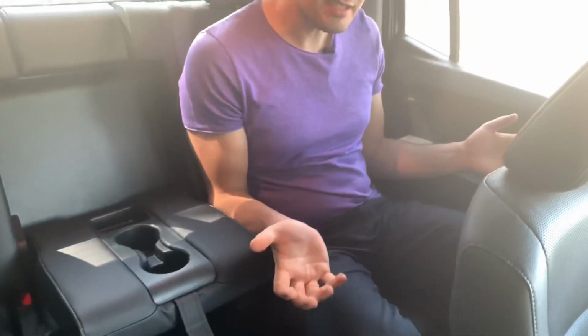And again, on the back seat, I don't know why they put cup holders in the door, but I don't know why they think that on the front seat you don't need them.